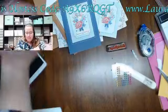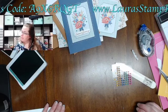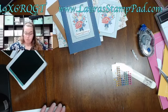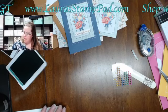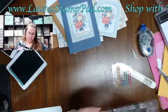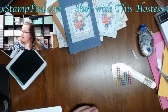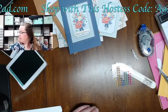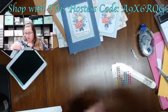Ooh, I still need to stamp the insides. Okay, what am I going to stamp on the inside? May this special season be wrapped in joy, love, and joy. I think I'm going to go with that one. Wherever that one went. Where did it go? Love and joy. Where are you?